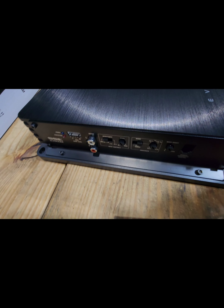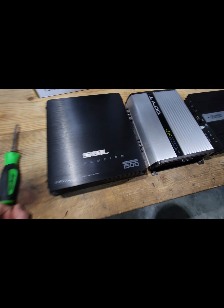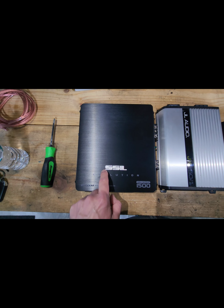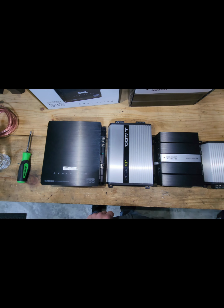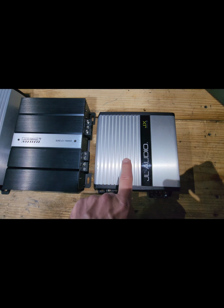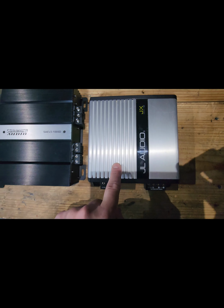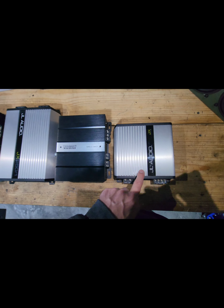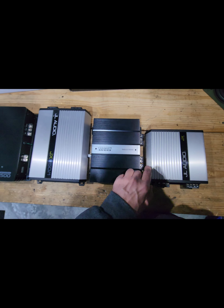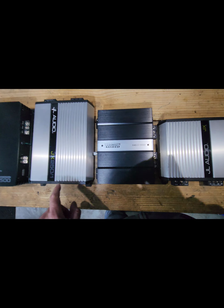A couple things I do like. It's got a lot more adjustments than all the other amps do. If you look at the physical size, they tell you you get what you pay for, and size doesn't mean anything. Both of those apply to this. You can see it's by far the biggest amp here. This small JL is 500 watts, and it's a class D, so JL likes to compress their wattage in small packages, where this is a class AB, so it's much larger even though it's half the wattage.